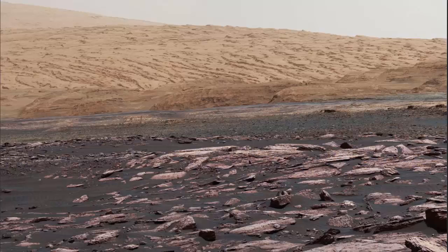Here is a view of Vera Rubin Ridge, which was named after the late Vera Cooper Rubin, an astronomer whose observations helped provide evidence for dark matter in the universe. The 8-story ridge features an iron oxide mineral called hematite that is known to form in wet conditions. Hematite has been found in other locations on Mars by NASA's Opportunity and Spirit rovers.